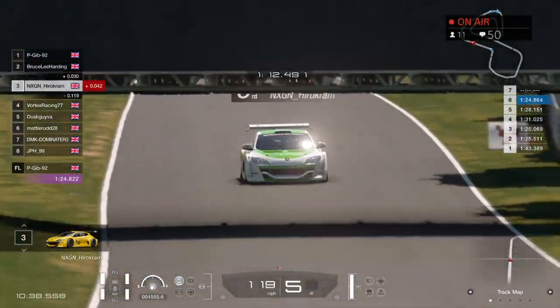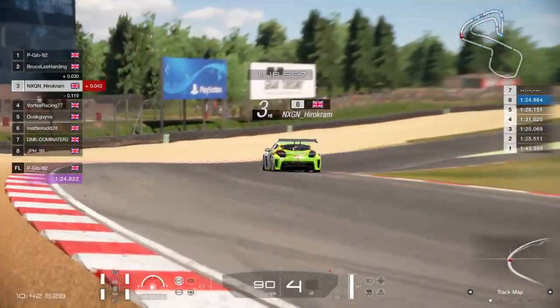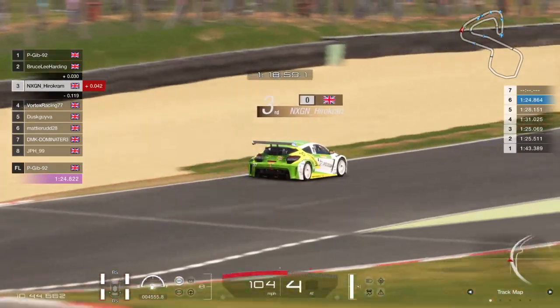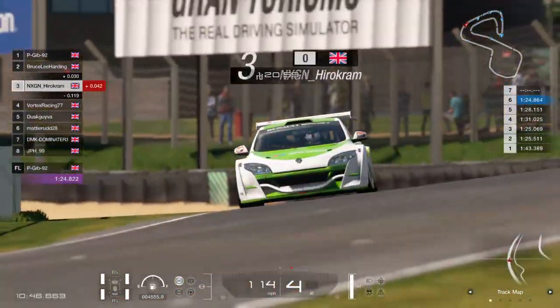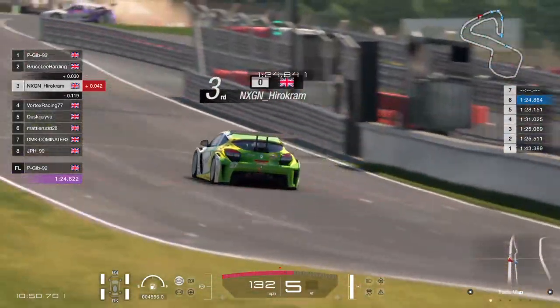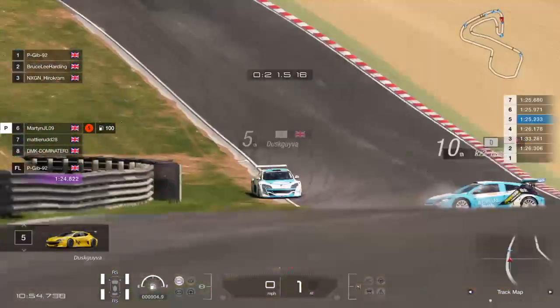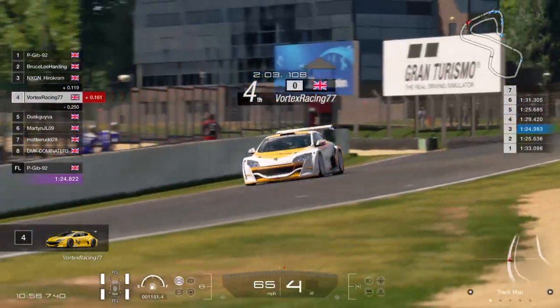What about Heracram? Will he improve? I know there's another car between him and the finish line. See if there's any changes. Dominator up to 7th, JPH in 8th. A good effort from those two. Heracram, will he improve? He doesn't. Anyone else on a qualifying lap? Vortex is just coming towards the line.